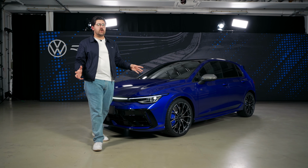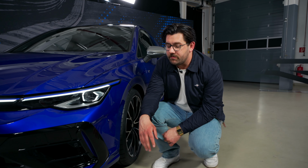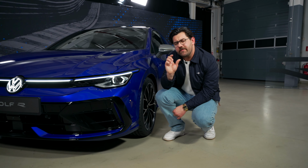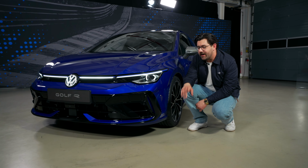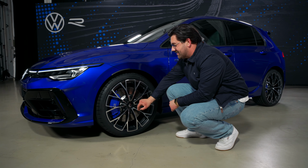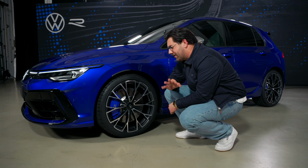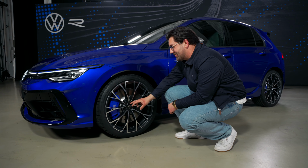Of course, it has 4-motion, 4-wheel drive, and it also has a torque vectoring rear diff. Stylistically, we get a couple of upgrades as well with a brand new bumper, which adds to the little bit of aggressive nature of the front of this car, but also keeps it quite classy. And we also have a really fun little feature, which is these self-aligning wheel centers here that say Golf R on it. Very Rolls-Royce of them, but really cool to have it nonetheless.